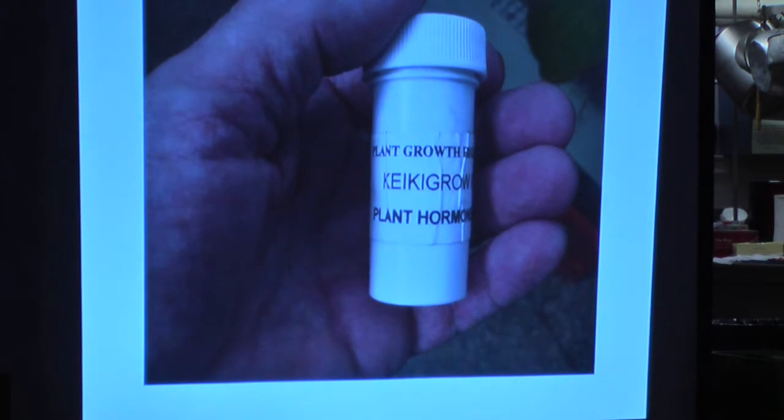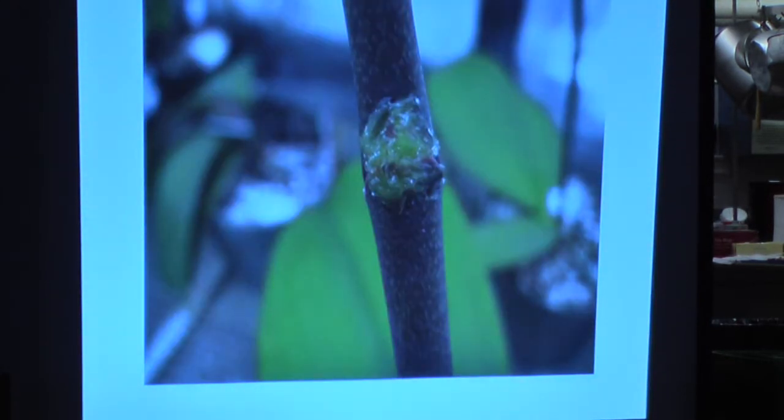This is the Keiki growth hormone. This is essentially 6-benzylaminopurine, which causes elongation of tissue. And that's it smeared on the stem. Easy to do.